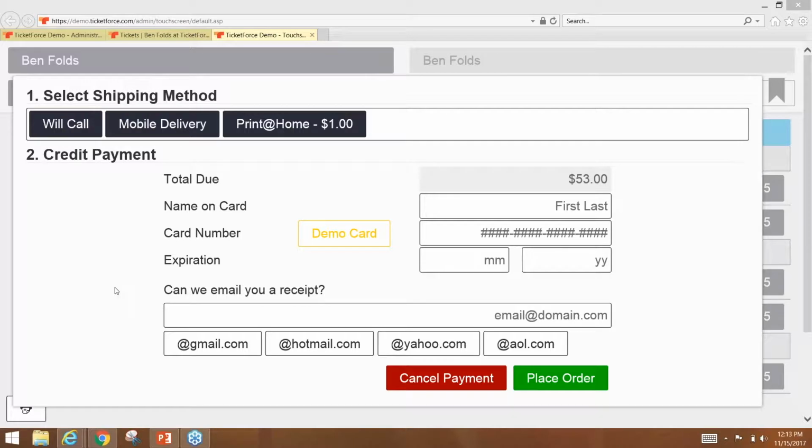Again, a benefit is going to be having all of the delivery methods. The only delivery method previously was technically will call, so just go ahead and print out all your tickets. A benefit of this is, again, if you want to have those tablets selling off of the touchscreen, you don't have to have a printer hooked up to it.